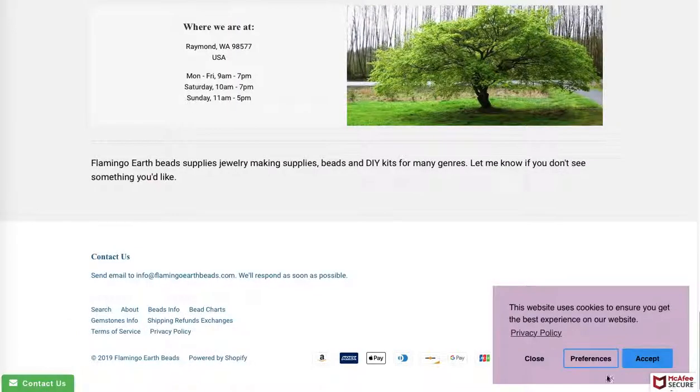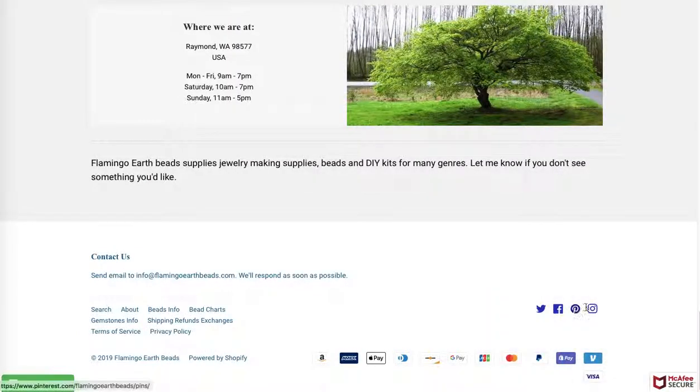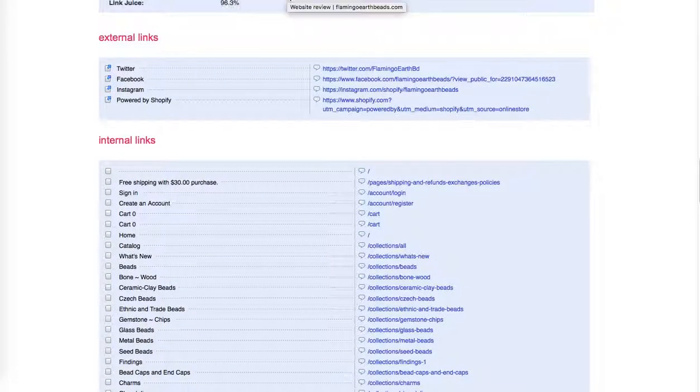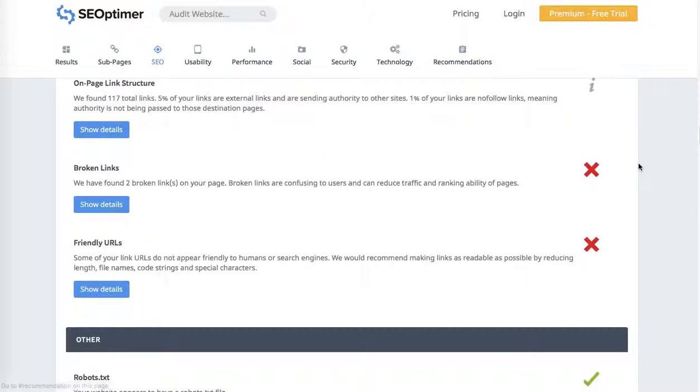I'll just quickly check the Instagram in your footer. Also open the links in a new tab so you don't lose traffic. Yeah, the Instagram link definitely needs checking, so make sure to update it. What else do we see?